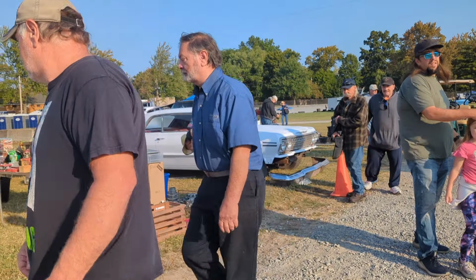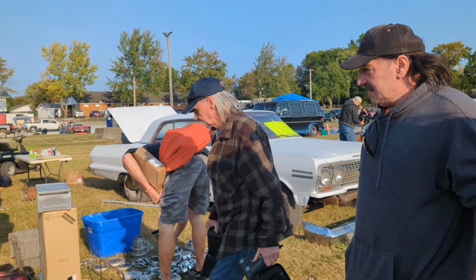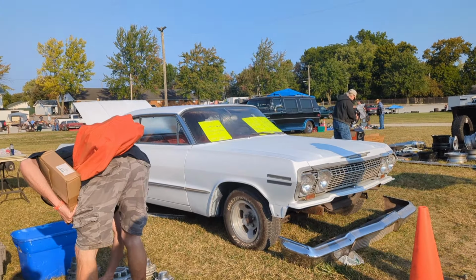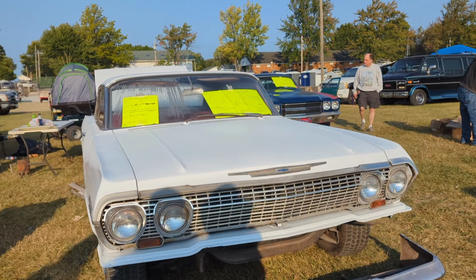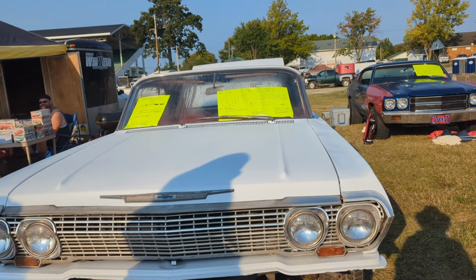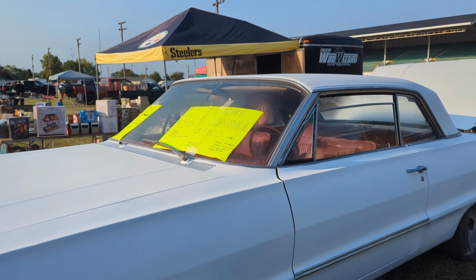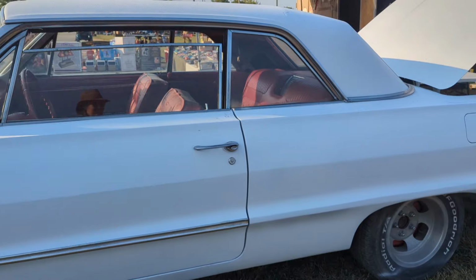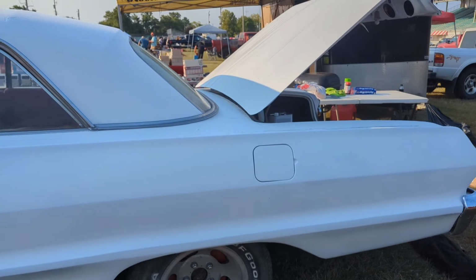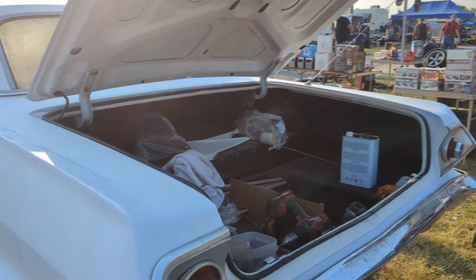Look at that. I need this one. Can I take this home? 63. Well, you know, we could sell your truck, and then maybe we could. No, we'll sell your truck. It's not paid off. We're going to sell your truck, and you can get this. It's just an Impala. Well, look at this Chevelle. I'm looking at the Impala.